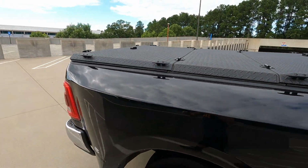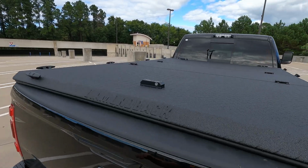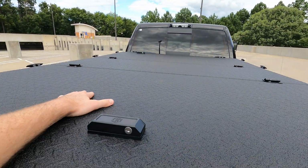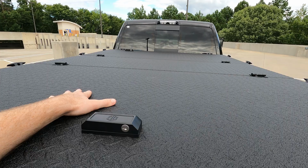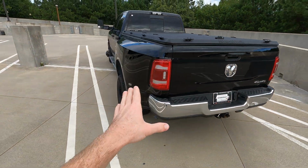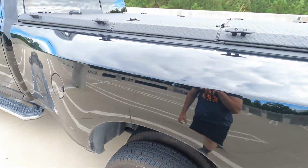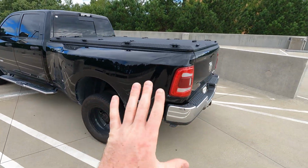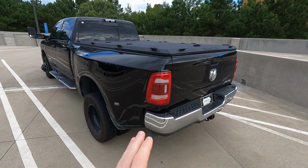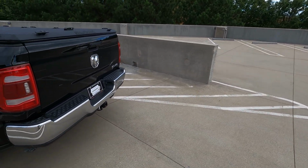They originally came up with this bed cover to park ATVs and side-by-sides. This bed cover is rated for over, I believe, 1,500 pounds on top of it, not under it. Because this bed, I mean, you can put thousands and thousands of pounds in this bed. These leaf springs back here, they are gigantic. Yes, they do not ride very smoothly, but this truck feels way better when it has a few thousand pounds in the bed and 10,000 pounds behind it.